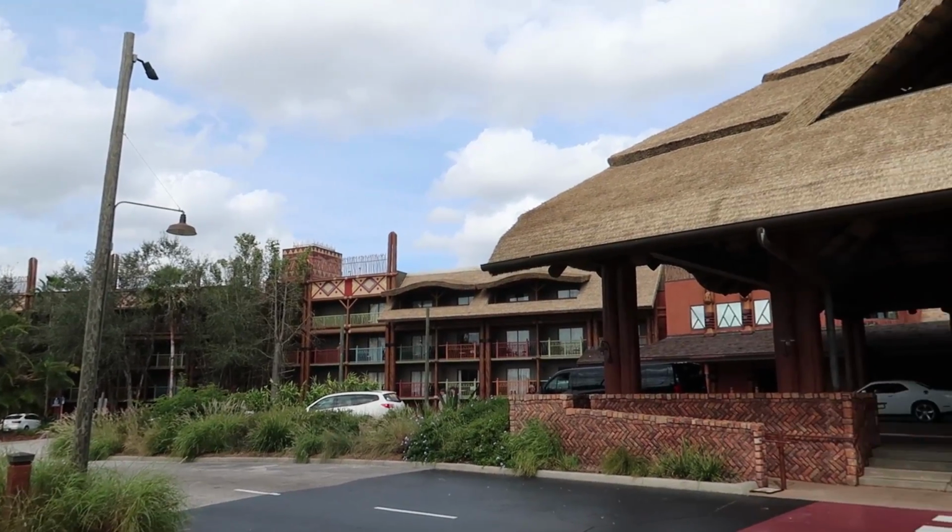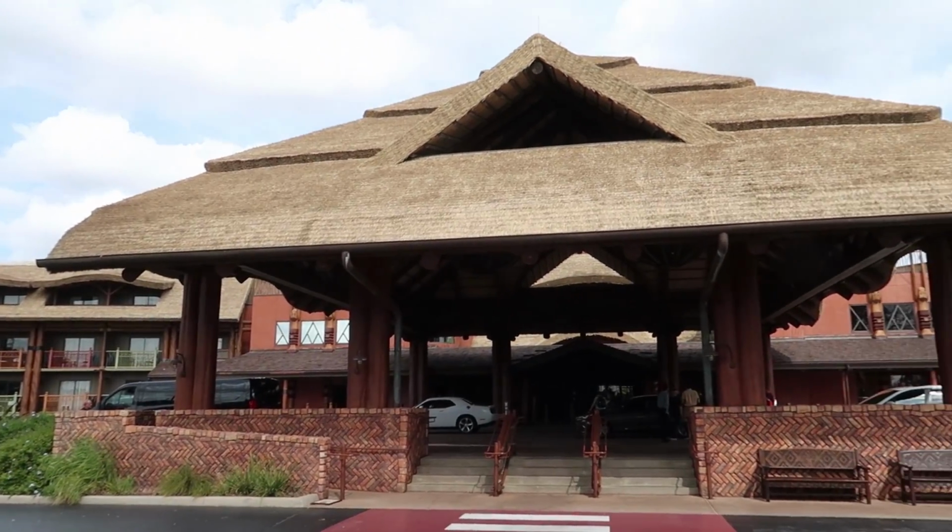This is the main Animal Kingdom Lodge building, and this is Jambo House. So let's start out in Jambo House, and maybe eventually we'll end up over at Kidani Village. Let's see how far we get. Here's just a quick overview of how it looks from the outside.